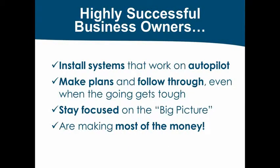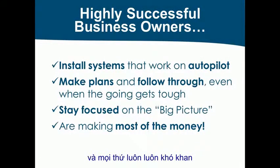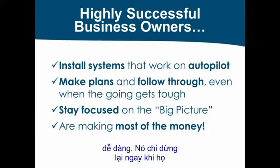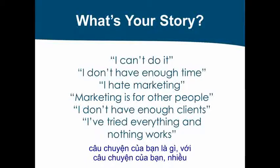Now, a HISBO, which is what we call a highly successful or even highly strategic business owner, well, they install systems that work on autopilot. They make plans and follow through even when the going gets tough, and it always gets tough. It always does, all right? Before it gets easy, it gets tough. They stay focused on the big picture, and guess what? They're making most of the money. So which one do you want to be? That's pretty obvious.